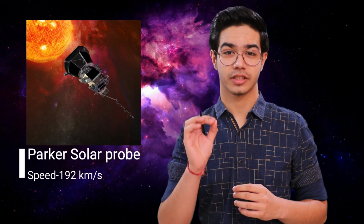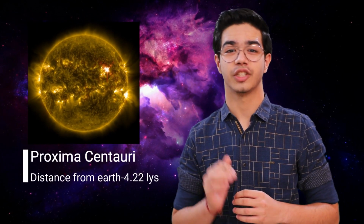Exploring faraway stars seems to be just science fiction. Even with the fastest man-made probe, it would take us 6.6 thousand years to reach our nearest star, just 4.2 light years away. The probe is expected to travel at just 0.064% the speed of light.